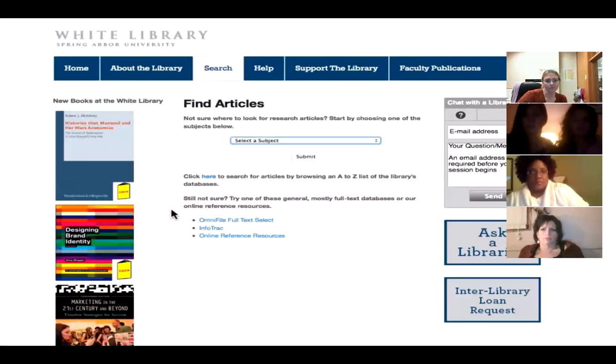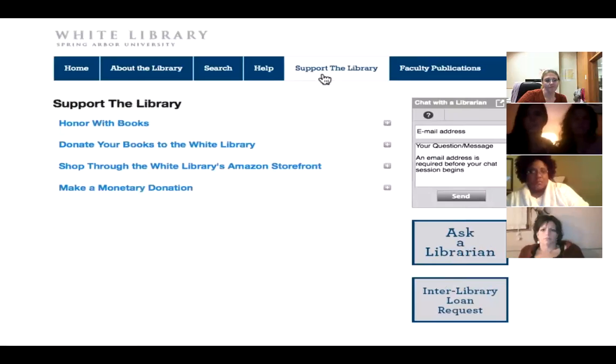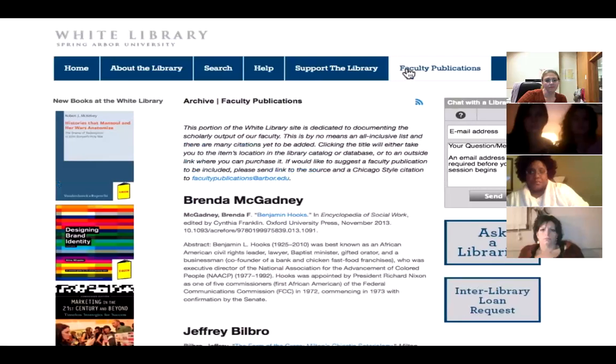On the left-hand side of the screen is our Pinterest page. You will see new books that are being featured there. The Help tab allows you to access citation style guides, tutorials and library handouts, and there's also a special page for distance and online students. The Support the Library page is a place where you can go to see how you can help the White Library. Finally, Faculty Publications is a place where Spring Arbor University faculty can showcase the work that they have published.